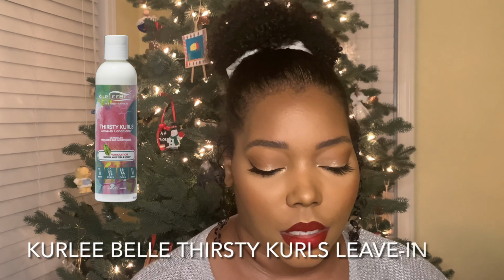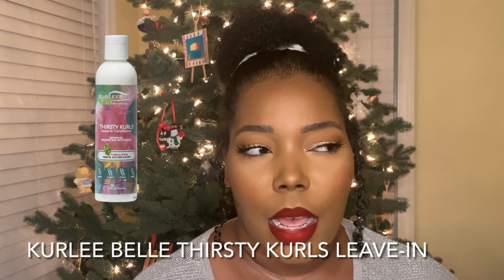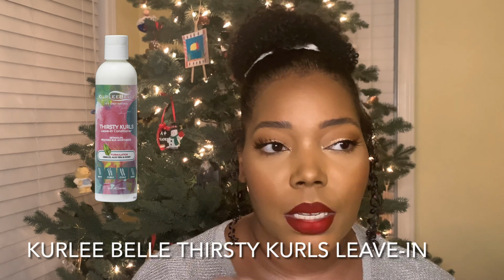I was really worried about this leave-in because if I remember correctly, there is emulsifying wax in it. I'm always a little wary of emulsifying wax because sometimes products with that ingredient can cause buildup on my strands. My hair is prone to buildup. Fine hair tends to be more prone to buildup. And so I was worried about how much volume and how much lightness my hair would have. And guys, for it to have emulsifying wax, sis was nice and lightweight, and just the slip was beautiful.